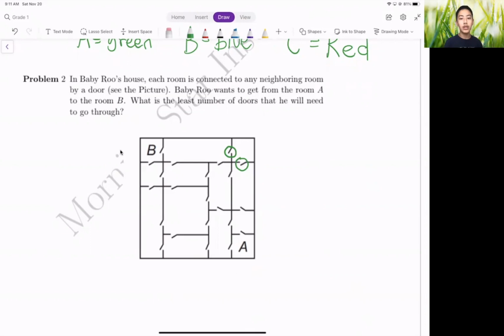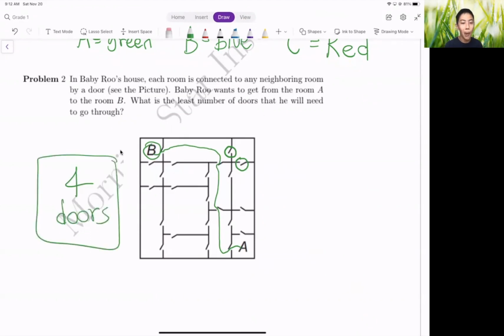Well, all you have to do is play around with the picture, and eventually you'll get something like this. Baby Roo will first go through this door, that's one door, and then go up two doors, and then go up three doors, and finally go through here, four doors. So what is the least number of doors that he'll need to go through? The answer is four doors is the least for problem two.